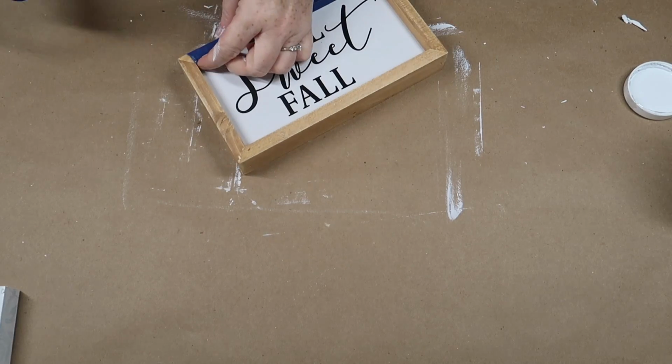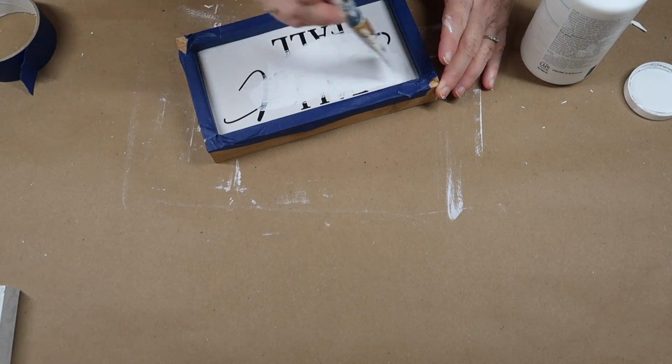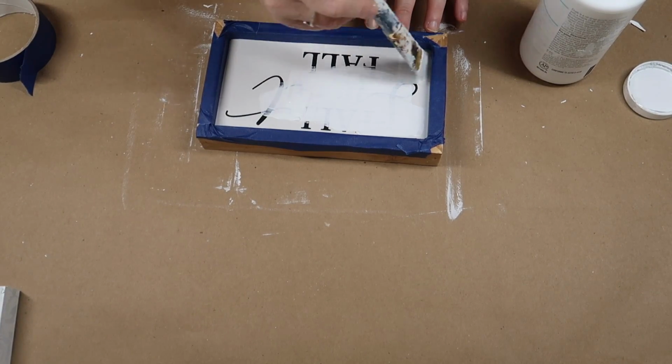Something fall. Fall Creek Falls is a state park in Tennessee. I was once struck by lightning there. Little side note for you.